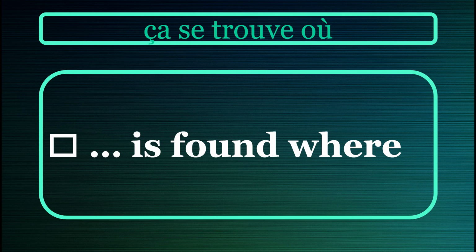Is found where? So we use this when we're asking where something is found. So we could say the apples are found where? Or pasta is found where? So that's what we would use when we're asking about something. So ça se trouve où? We would say les pâtes, ça se trouve où? Where is the pasta found? Or the pasta is found where?